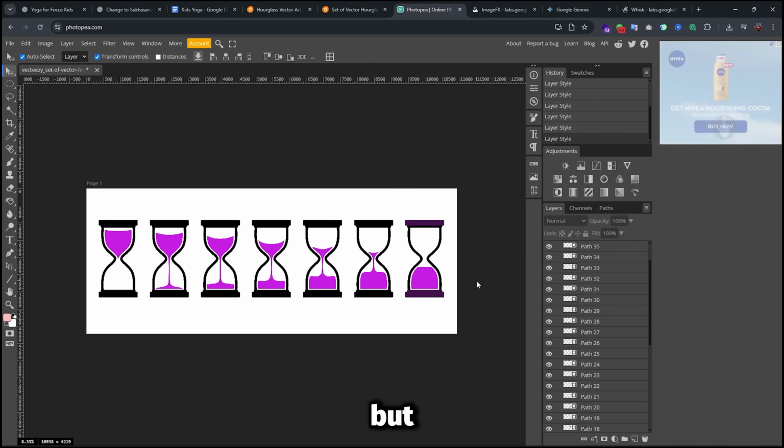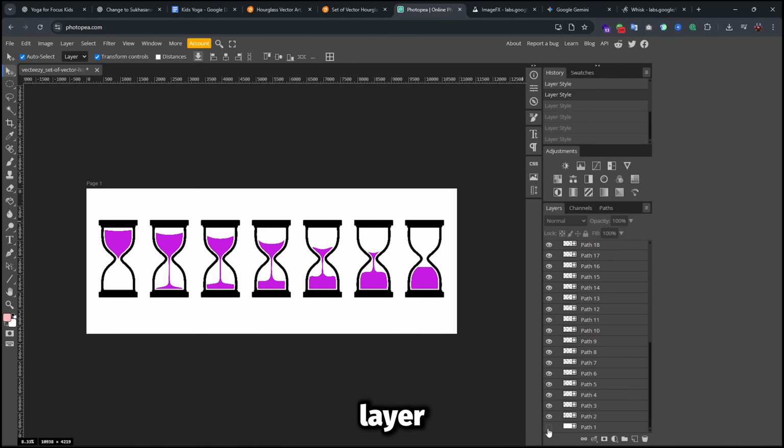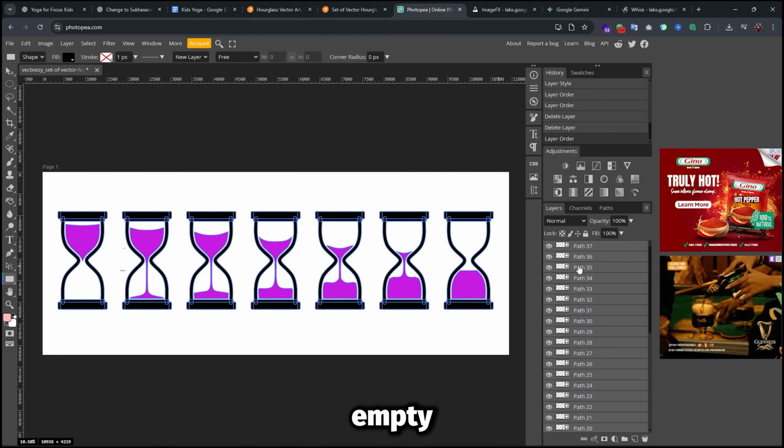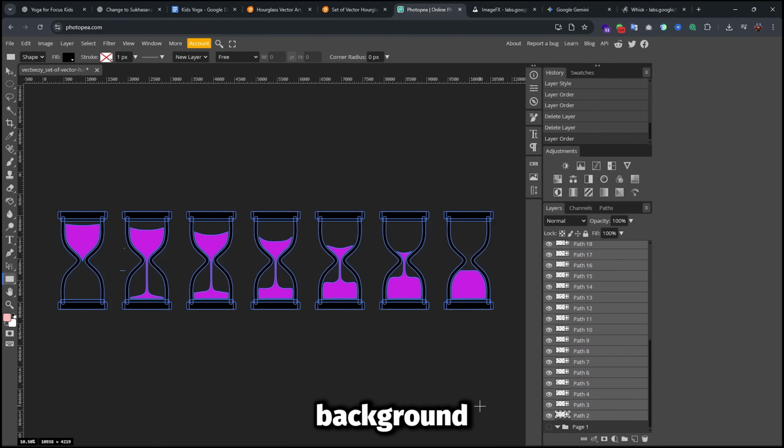This looks alright, but it looks like the image has a white background. Normally you should see the background layer at the bottom, but in case you don't see it, then it's probably tied to the folder itself. So you need to select all the layers and drag them outside the folder, leaving it empty. Now you can turn off the folder layer and the background goes with it.